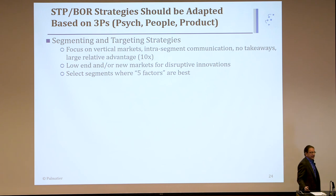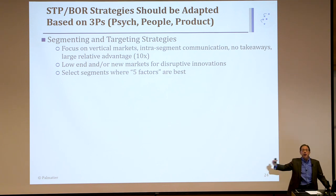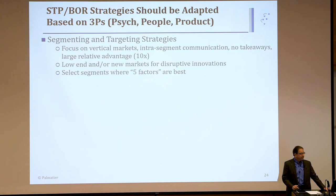So let's think about this. STP and BOR strategies should be adapted based on the three P's: psychology, people, and products. When you segment a market for a new product launch, you might pick your target market a little differently. You want to pick your target market where it offers the most value, maybe like first class passengers. If you're launching a disruptive innovation, look for new markets, or the low end of the existing market where you don't have to compete head to head. You want to select segments where those five factors are the best because it's going to diffuse quicker, and then you can jump to some of the harder to sell to segments later.